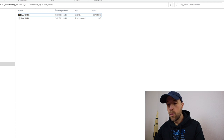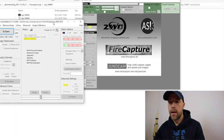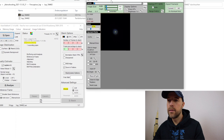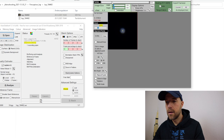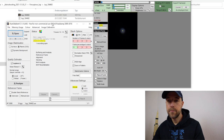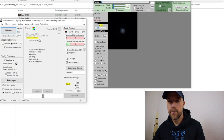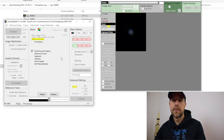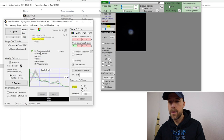So what you do is you open AutoStakkert, and then you just drag and drop your file here to open it. And here on the right hand side, you can see every single frame of this movie. Okay. I just make it very short here. I will not go into any detail here. So you go to Planet, and then you press Analyze. So the program now will analyze this data or this movie, and will analyze each and every frame of this movie.